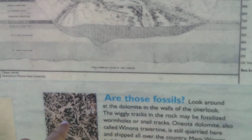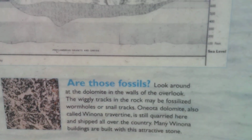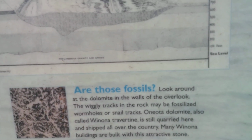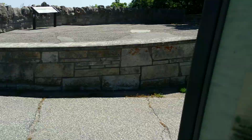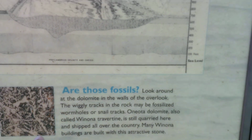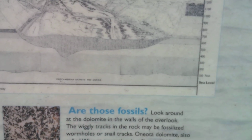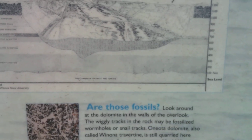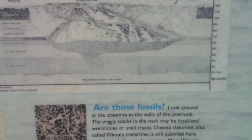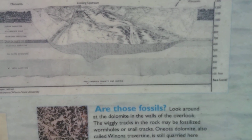Are those fossils? Look around at the dolomite in the walls of the overlook. Oh, over there. The wiggly tracks in the rock may be fossilized wormholes or snail tracks. Oneota dolomite, also called Winona travertine, is still quarried here and shipped all over the country. Many Winona buildings are built with this attractive stone.